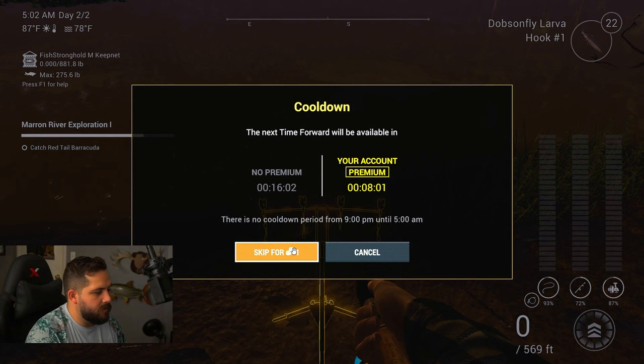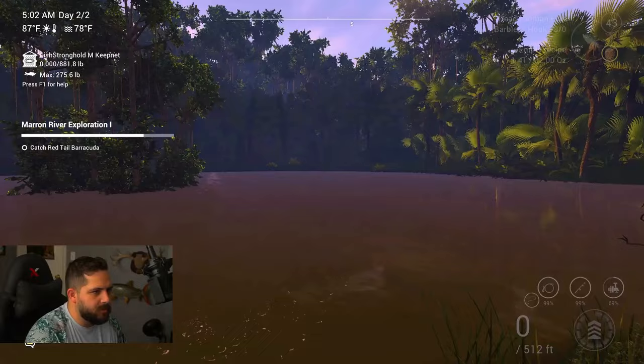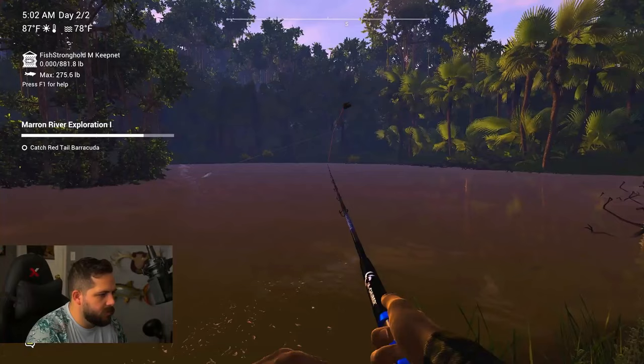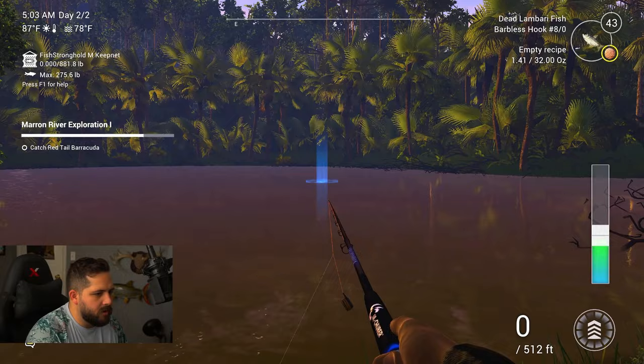Haven't skipped time at all, though. Let's just toss out and see, and I'll be able to toss out the Dobson fly, too, to see if we can get something on that. Let's toss out this. Not seeing any movement, particularly. Let's zoom in on the map. Nothing deep. Yeah, I'm thinking that the match rod's gonna be the way to go here, but let's go ahead and try the catfish stuff as well.